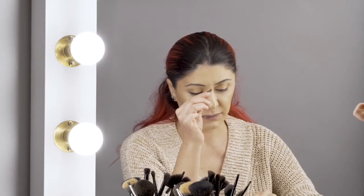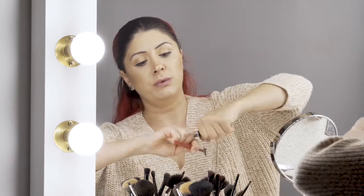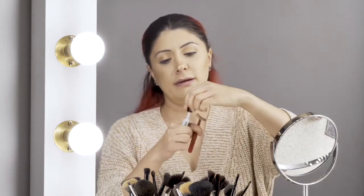Lashes. So I am using the e.l.f. collaboration with Wiley, who's an influencer, and they're not too crazy or hectic or dramatic like my other lashes that I usually wear, but I really love it because it still gives a little bit of definition and flattery to the eyes, so don't mind me. All right.